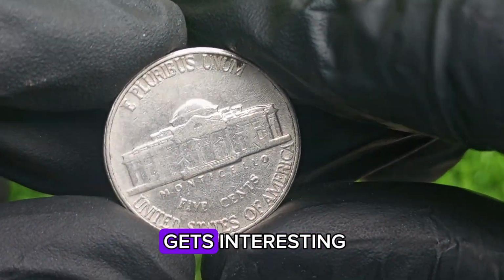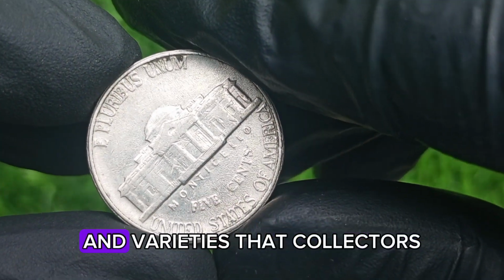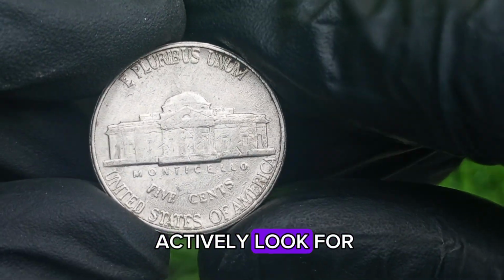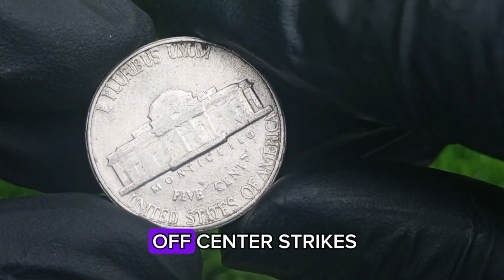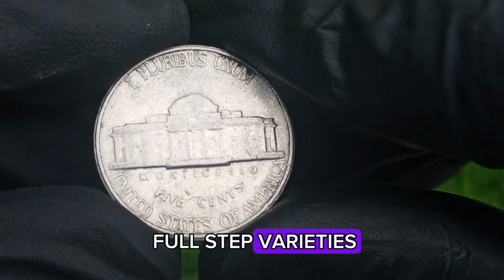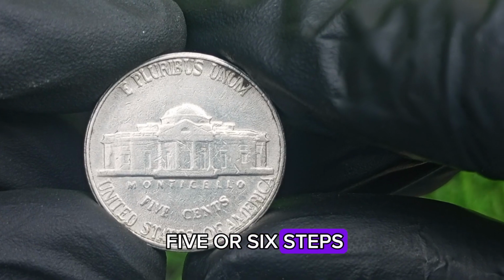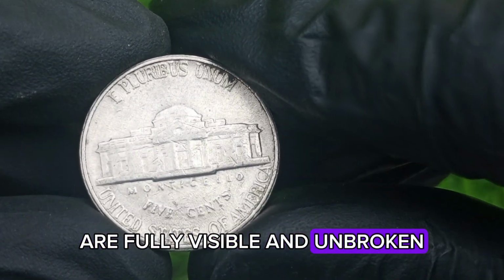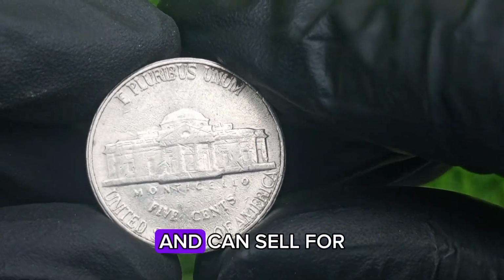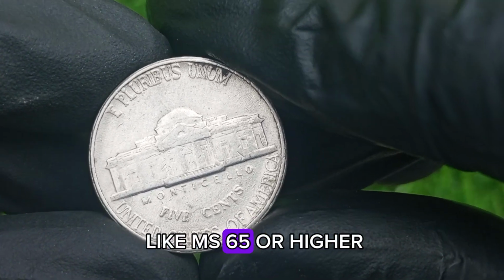Now here's where it gets interesting. The 1996 Jefferson nickel has several error coins and varieties that collectors actively look for. Some known errors include off-center strikes, double dies, clipped planchets, and even full-step varieties. A full-steps Jefferson nickel is one where all 5 or 6 steps on Monticello are fully visible and unbroken. These are hard to find and can sell for a significant premium, especially in high grades like MS65 or higher.